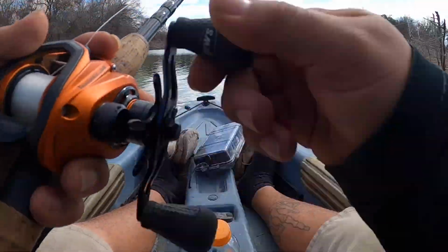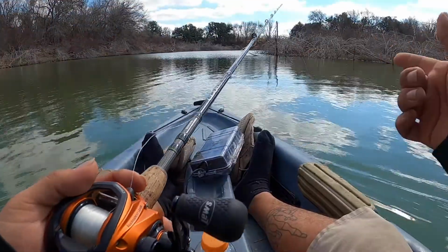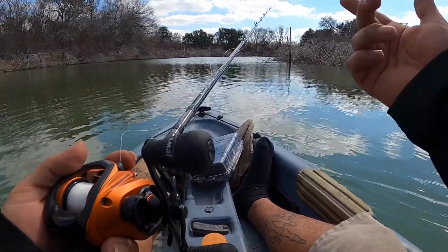I was going through my bag throwing away old lures and stuff like that, and I found this pack. I forgot I had it, but I got it from my boy Todd's shop, man.